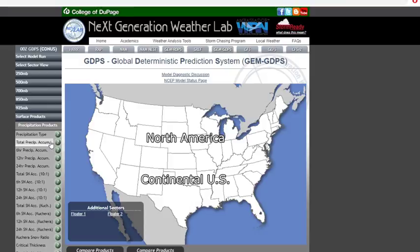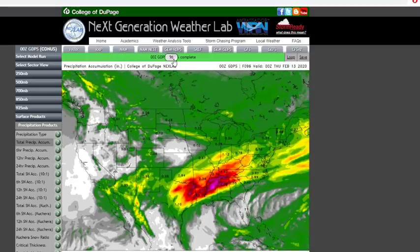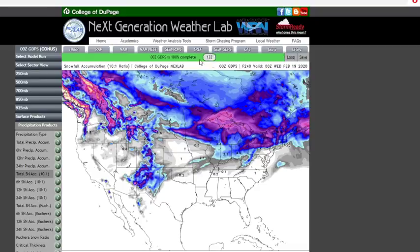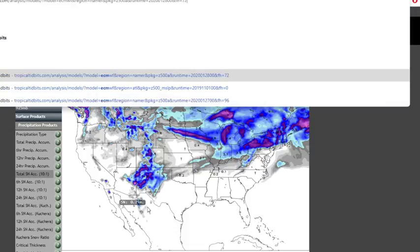Let's see how much precipitation the Canadian's going to have. By the way, I haven't seen any of the models. Based on what I'm seeing here, okay, yeah, the Canadian's forecasting snow, but I'm not buying it. Of course, it's to the north. You know what? I'm going to look at the European now.